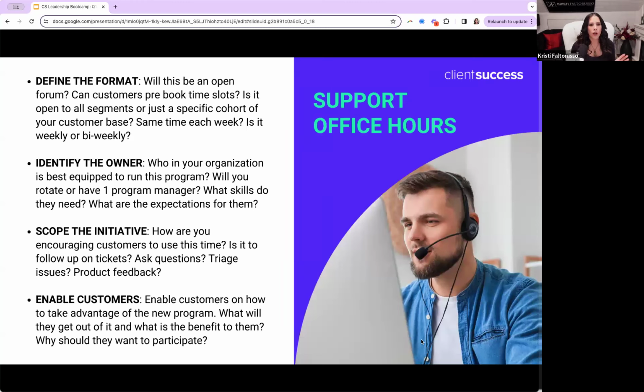So we were trying to be very prescriptive and guiding our customers on how we want them to use the support office hours. And obviously we want to make sure that's clear. So when we enable customers at the end there, we make sure they understand how to take advantage of it. Because I think that's the most important thing. Obviously, you want to design and define it, but then how do we encourage our customers to take advantage of it so that there's real value for all of them?